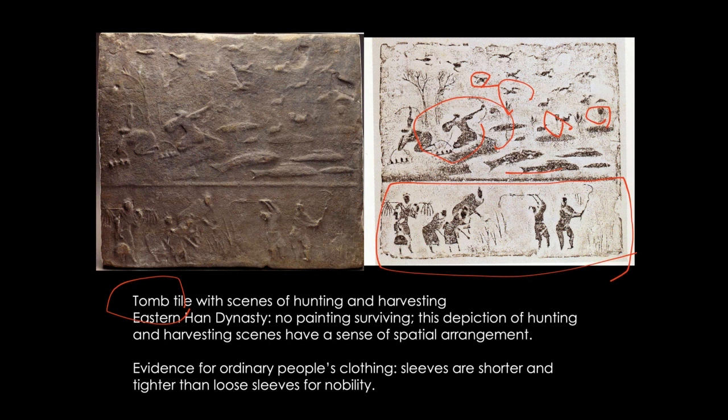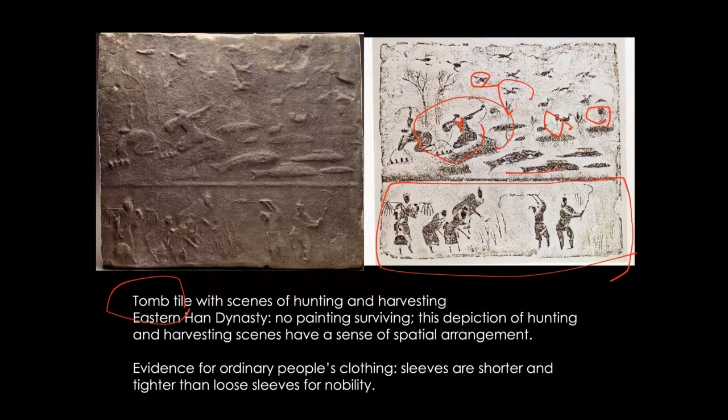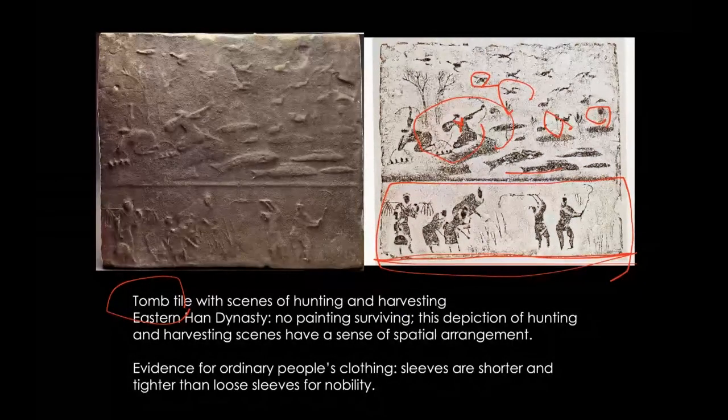Because they are sitting on the floor. We don't know very well. I can vaguely see that they had the Chinese style V-shaped jacket. But a good example is under here, a group of farmers working in the field. So what did they wear?